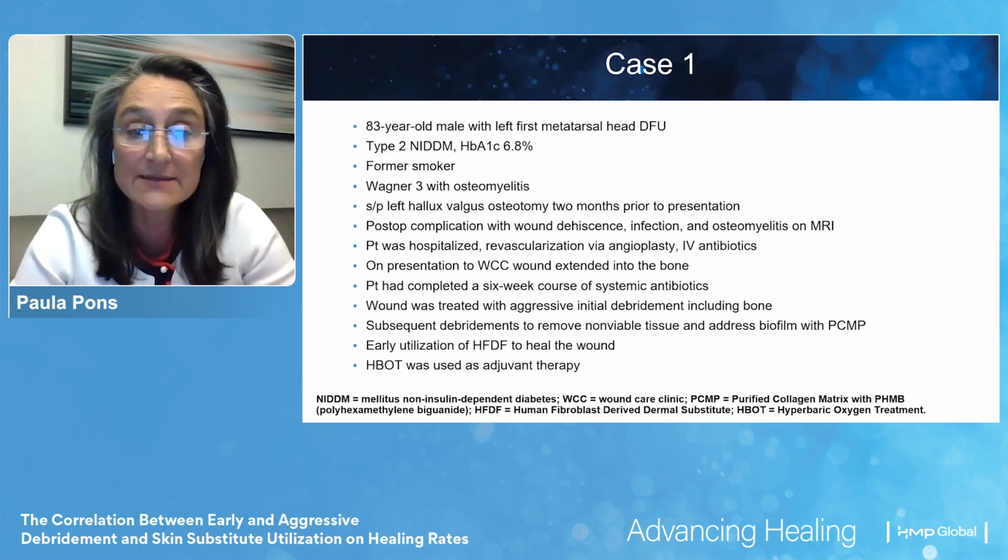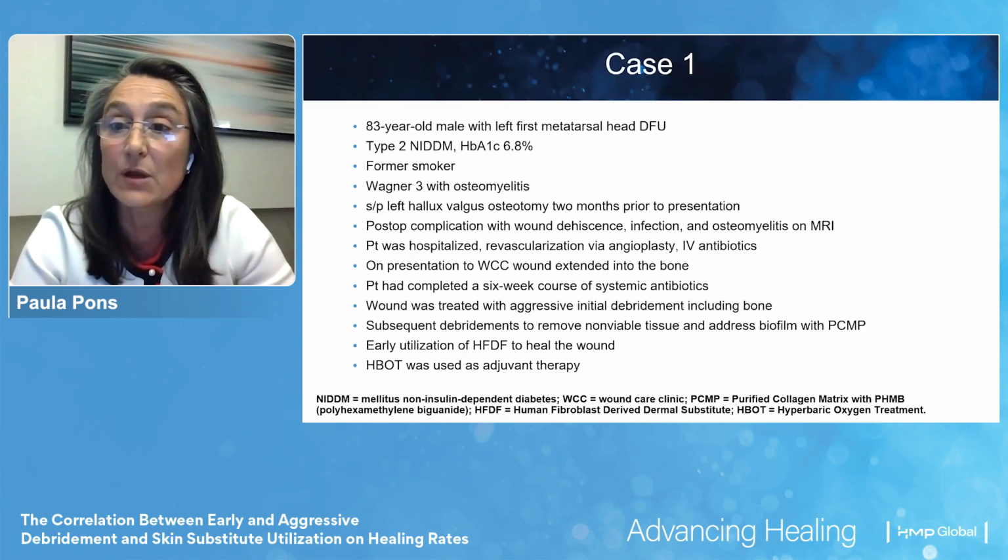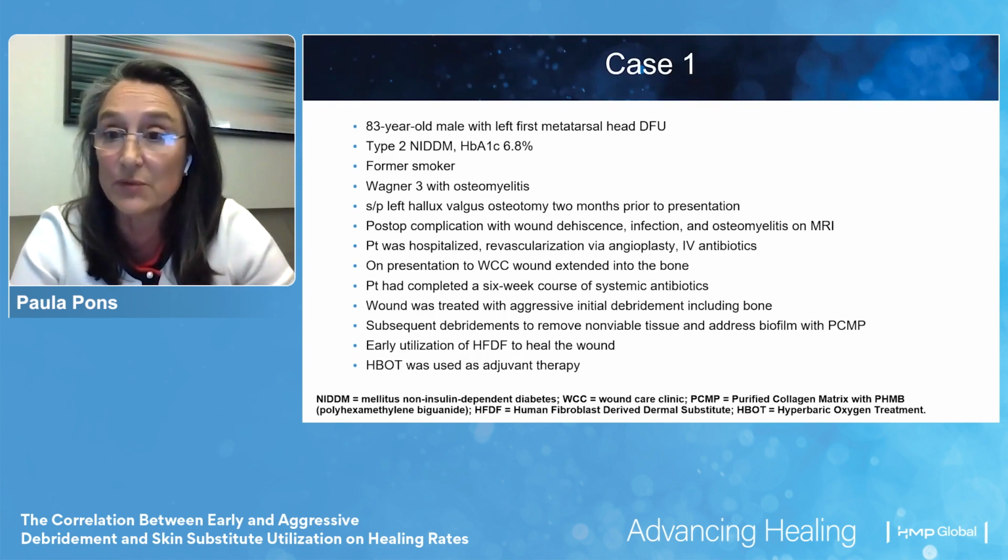He was hospitalized and treated with IV antibiotics, and while in the hospital, he was evaluated by vascular surgery and was found to have arterial disease requiring angioplasty. When he presented to our wound center, the wound still had bone exposed. The patient had already completed a 6-week course of systemic antibiotics, and we started treating him with very aggressive initial debridement on the first visit, including bone debridement.